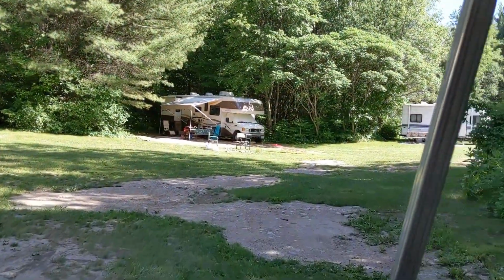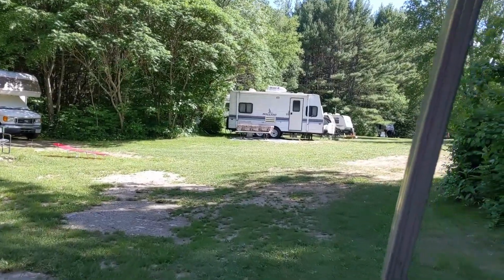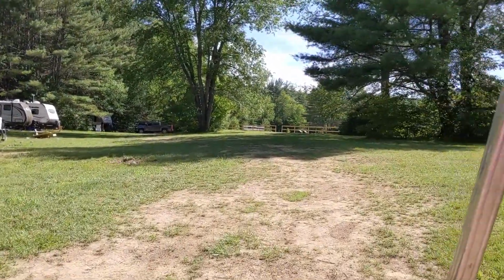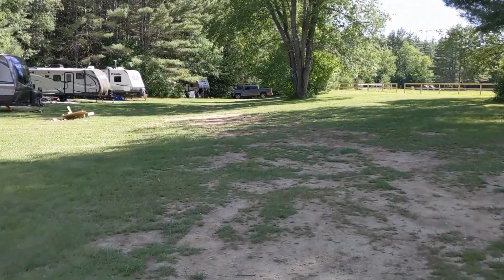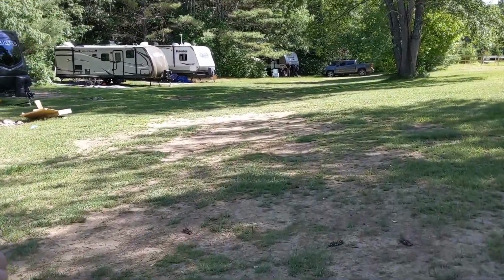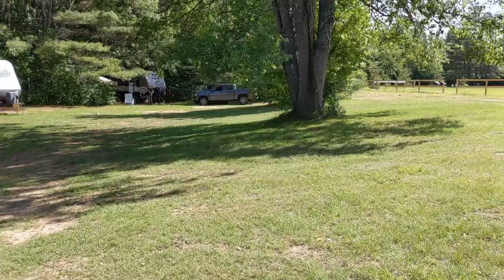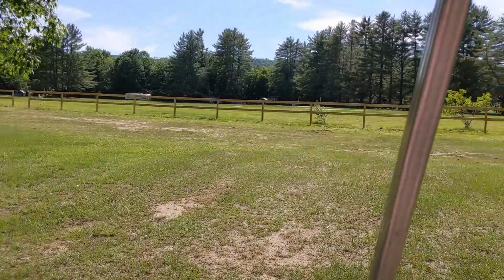This section is section 6, or we also call it Firefly Hollow. And it is also full hookups here. This one is really pretty. It's got more trees in it. We sell this one out really fast along with section 12 by the river because it's so wooded and pretty in here. But there's only like 8 sites total in here. But it's just kind of quaint and cozy with the trees.